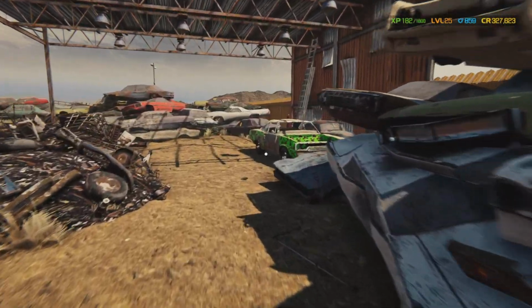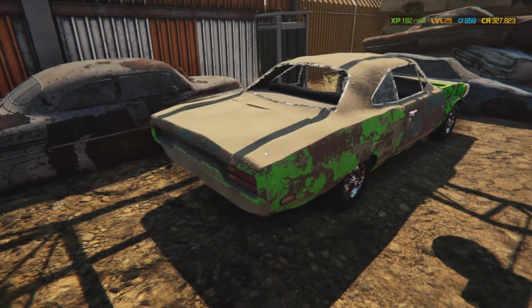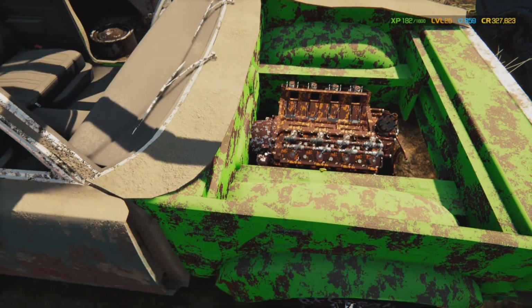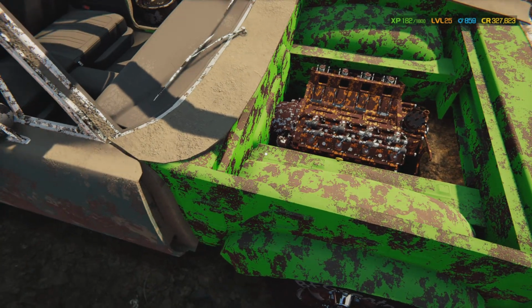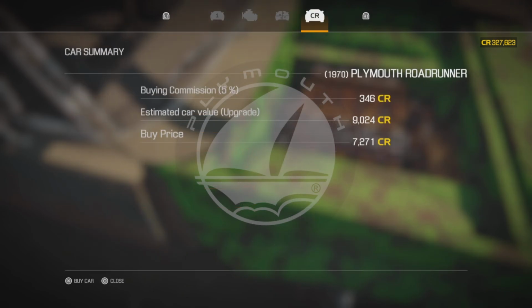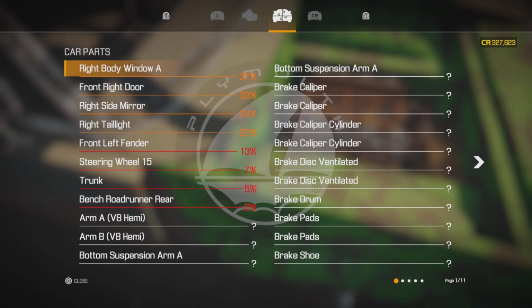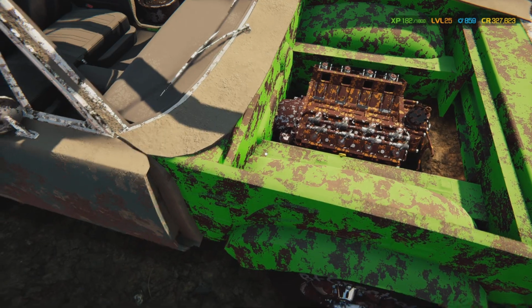Ooh, what's this? It's a muscle car. Roadrunner. It's got a Hemi in it. A full 426 Hemi. For $7,200, $1,800 less than what it's worth. Alright, let's see. The right window is good. Well, it's not good, but the right front door is good. The right side mirror, the right tail light. Well, we can fix the mirror and the door, but nothing else is good on it.